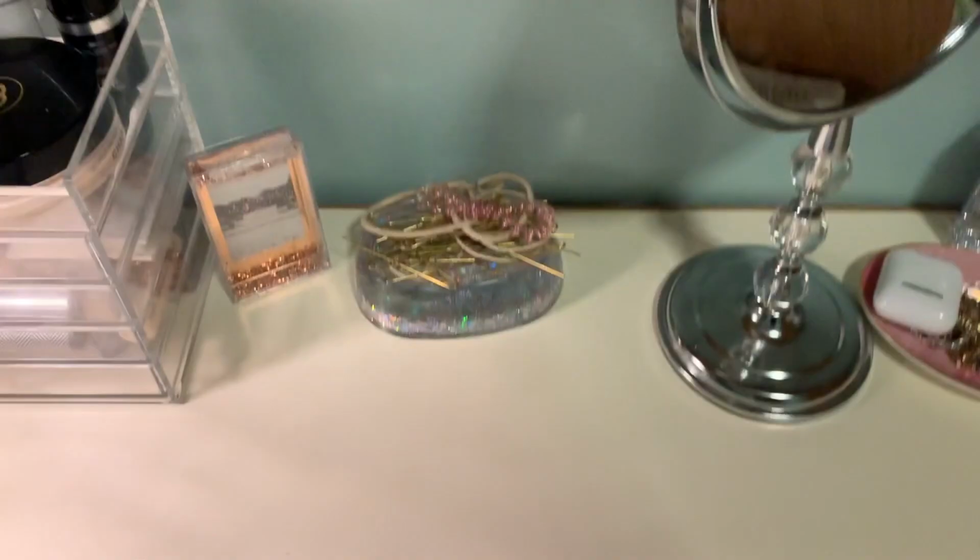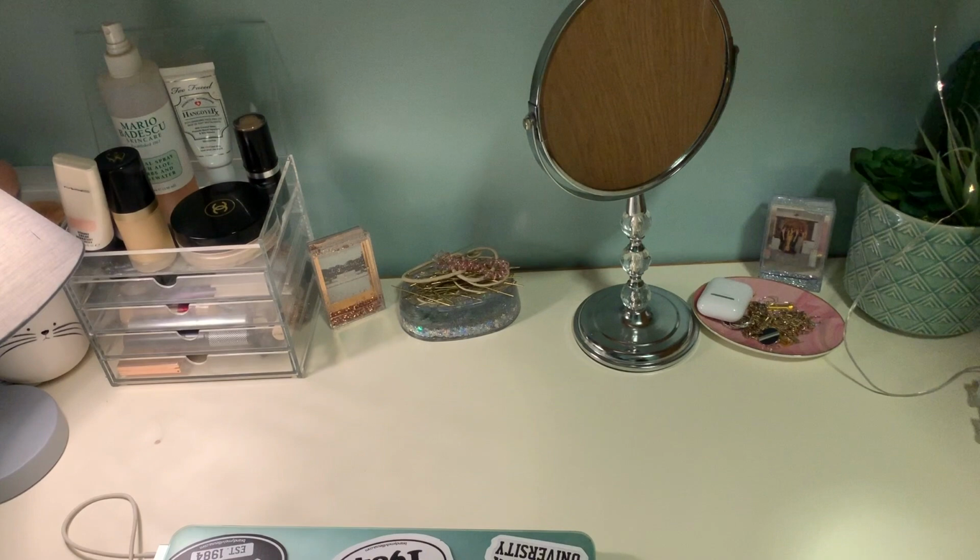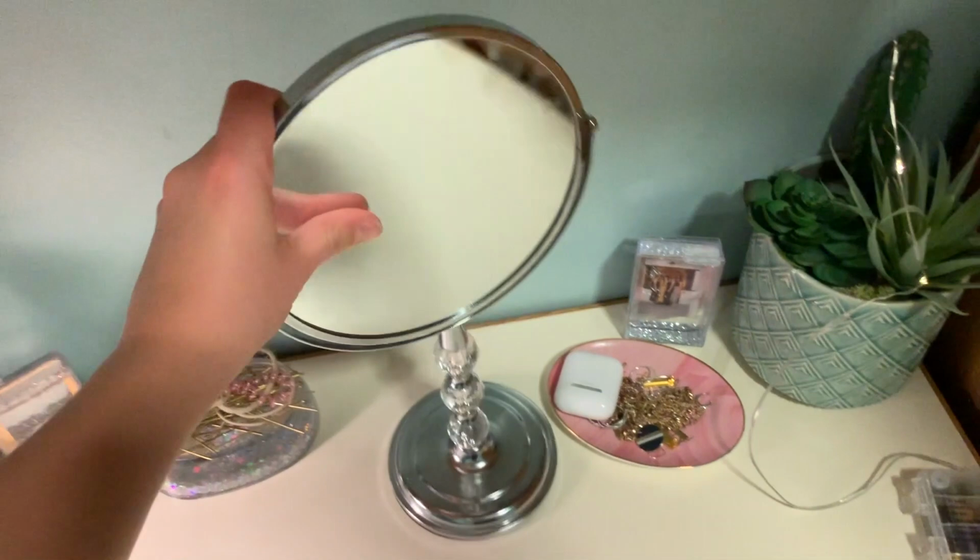Well, about to go. And then I just have a soap. This is actually a soap dish, but it's pretty cute. So I just keep all my hairbands and grips on there for doing ballet buns and stuff. And then I've got this mirror for doing my makeup, and this other little dish, which is really cute.